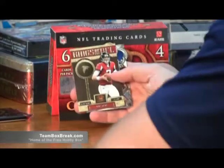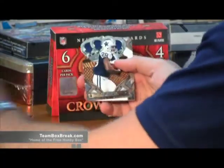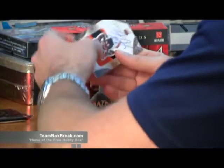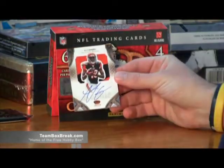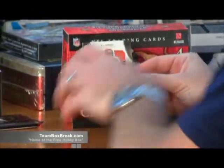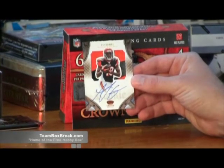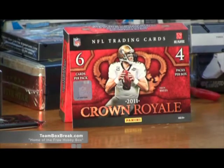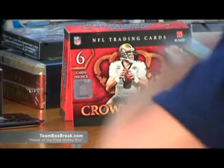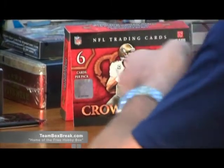Perfect. Yeah. Matt Ryan, Kings of the NFL. Reggie Wayne. Felix Jones. Woo! Started off with a bang: AJ Green, dual color, on-card auto, 78 of 199. Bengals went to Jonathan B. There you go, brother. That's a nasty hit to start off there. Congratulations. Man, it'd be so much easier if it was on the left and you could line it up for me.